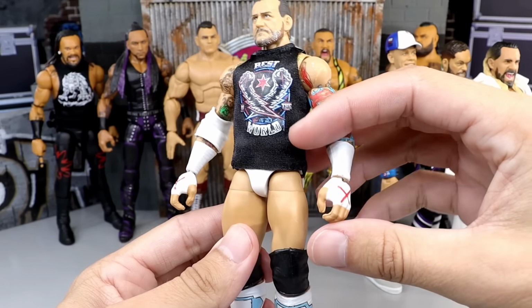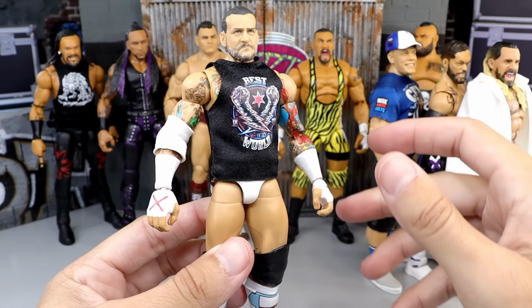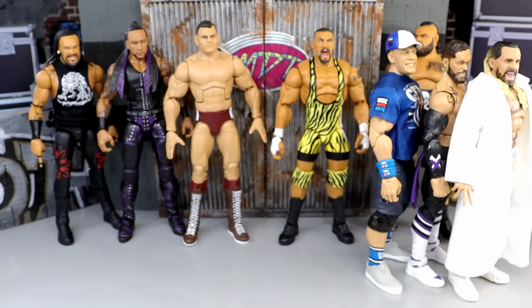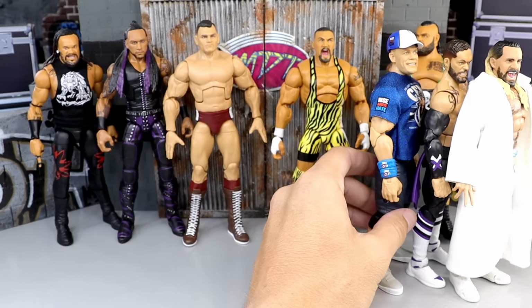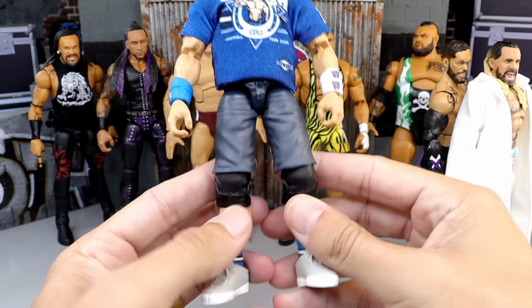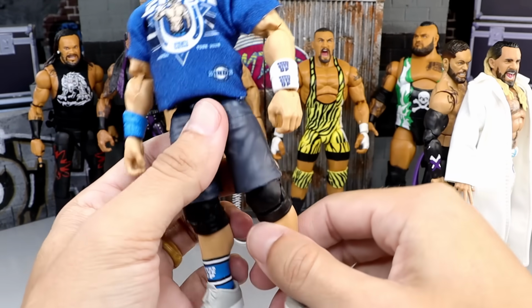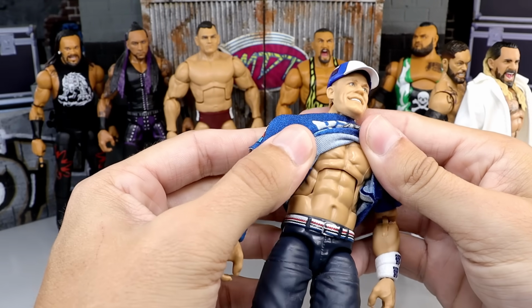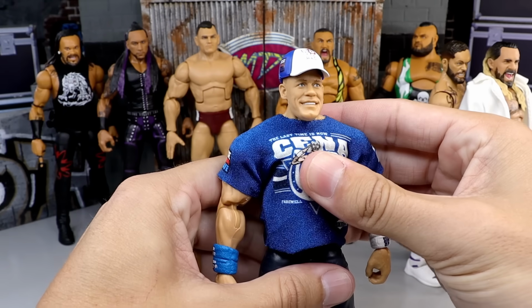They're starting to sculpt on the hand tape and the wrist tape, so his figures have taken some strides. It's definitely not the worst. CM Punk is definitely going to the right side of the aisle. Another guy that's probably going to the right side of the aisle is John Cena. Fantastic figures, especially when you consider the short jorts mold right here. Very, very posable. I don't know what it is, man, but his figures have just gotten so damn good, man.